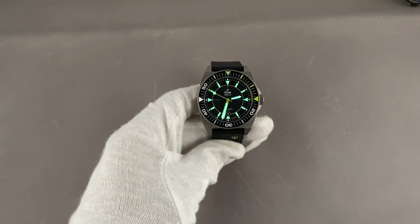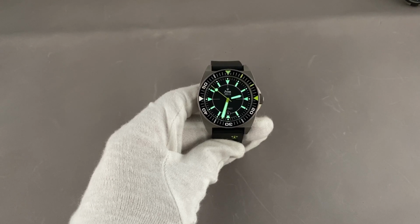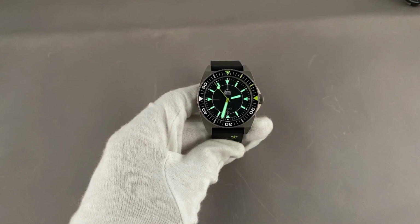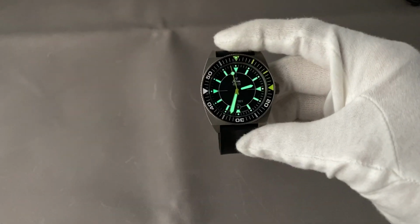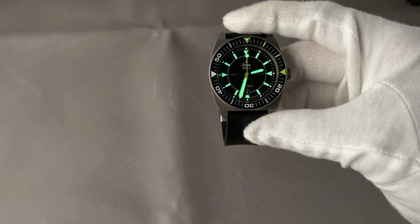So let's move to the night shot. In order to prepare a night shot, I have to switch off my first video light. Then I switch off my second video light. And here we have a really bright night shot.